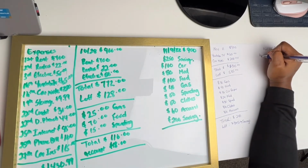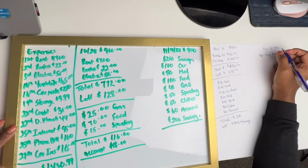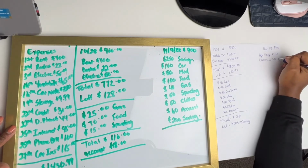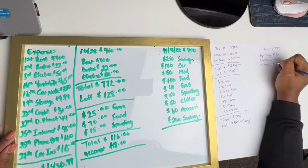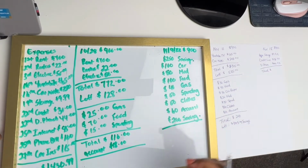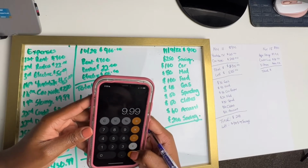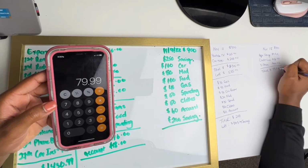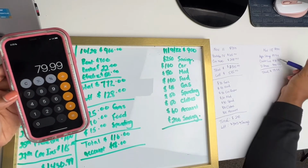So Apple storage, $9.99. Credit card, $30. And this is just the minimum. And then my daughter's phone bill, $44. Okay. Total. So tally that up. And that is $9.99 plus $30 plus $40 is $79. So in this pay period, I literally only have 80 bucks that I need to take away from $90.